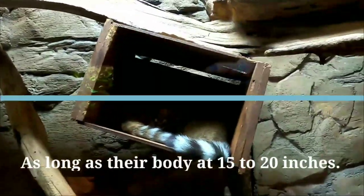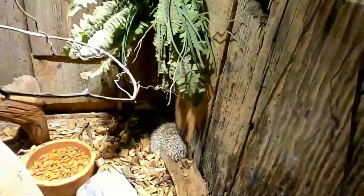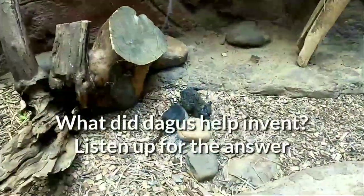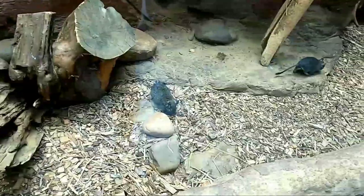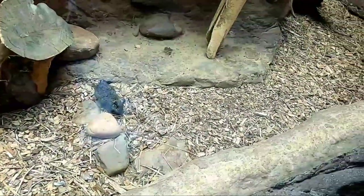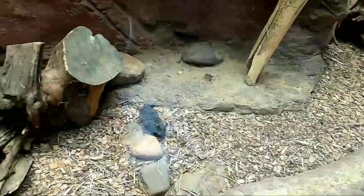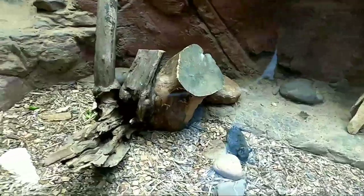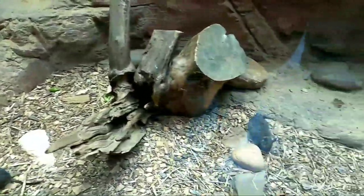Sleeping hedgehogs. Look at the little hedgehogs. Aren't they cute? Look, these are little degus. It says that the degus help develop diabetes medications. Isn't that cool?